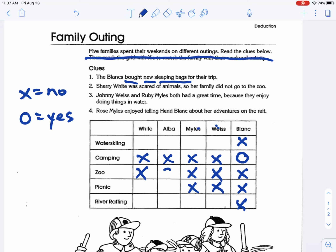Okay. Now I don't have to read clue number 4 though, because some of you maybe have noticed now that this family right here, the Alba family, has to do the zoo because it was the only box remaining for that family. Now remember, when you put a yes in, you also have to put no's down and up and across, which the across ones are already done for us. All right, now I do have to go on and read my last clue.